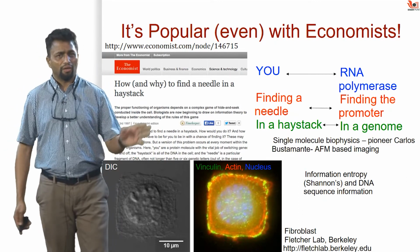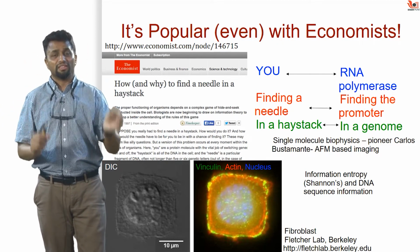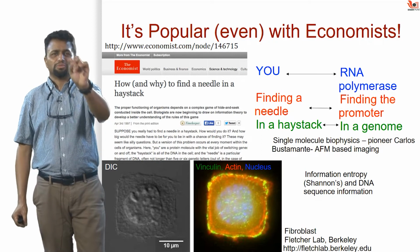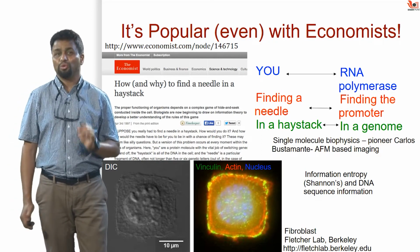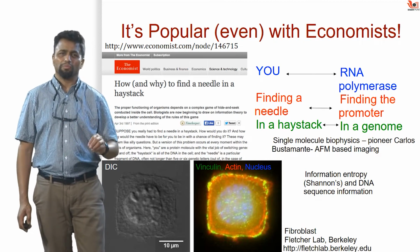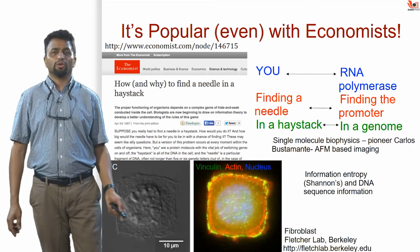You go to a farm, there is a bunch of dried stalks of rice or wheat. Inside that, someone put a needle. Now, you do not know where they put it. How do you find it? And this is a search problem. This is an actual formal search problem, and we do not know how cells solve it.